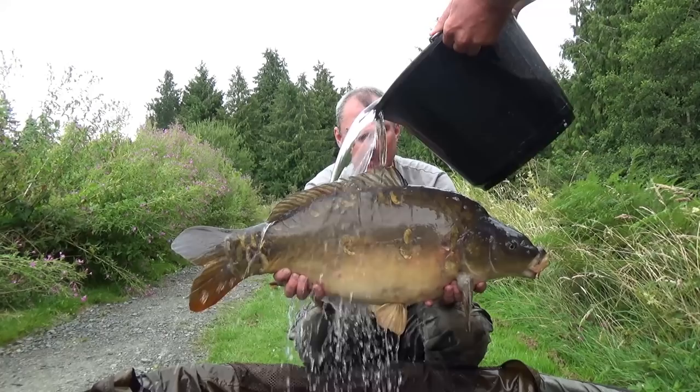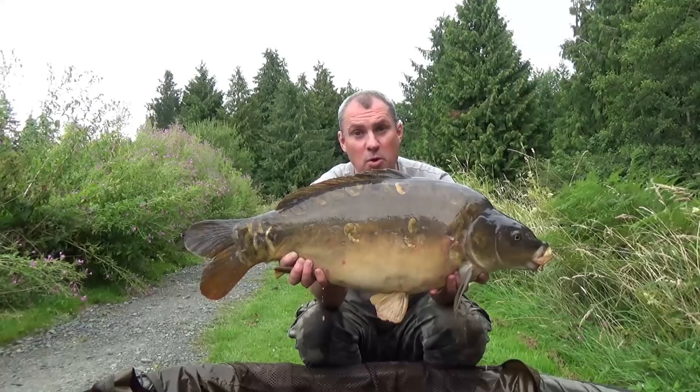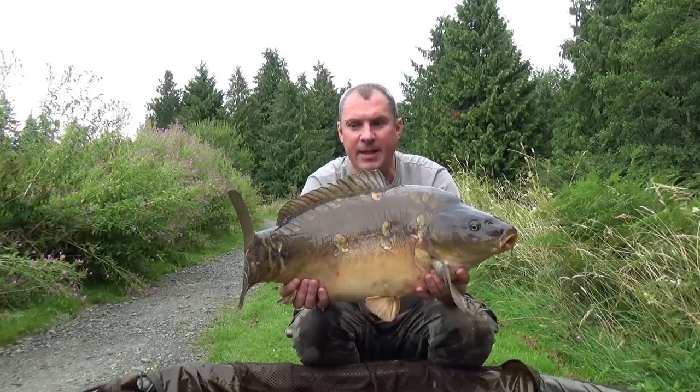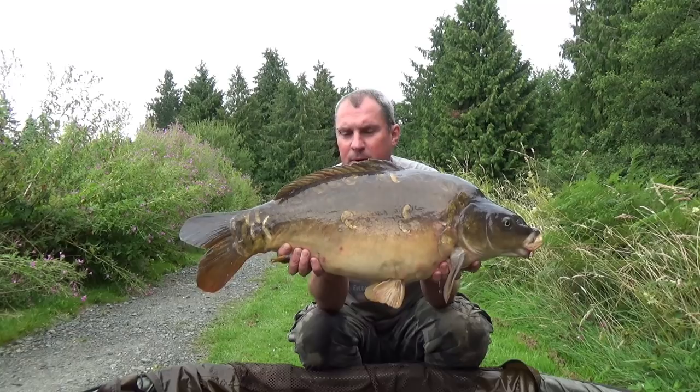Oh, here we go, guys. Solid PVA bag. I had a yellow hook bait on. I'm not sure what the hook bait is. More than likely seafood. But yeah, come on, straighten out your tail. Thank you. Yeah, first fish on my account here at Boathouse Fisheries. 20 pounds, 2 ounces. Well done, Chris. Well done, Christopher. Thank you very much for your assistance, Lee.